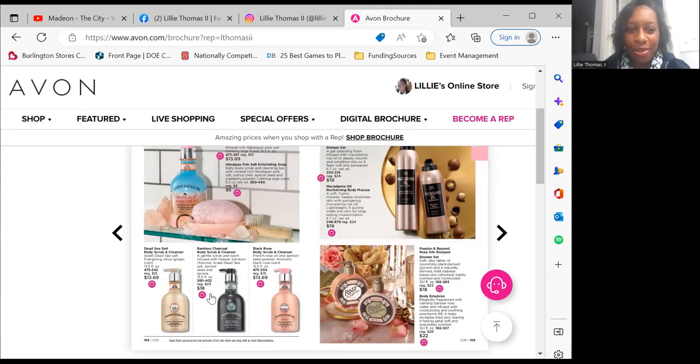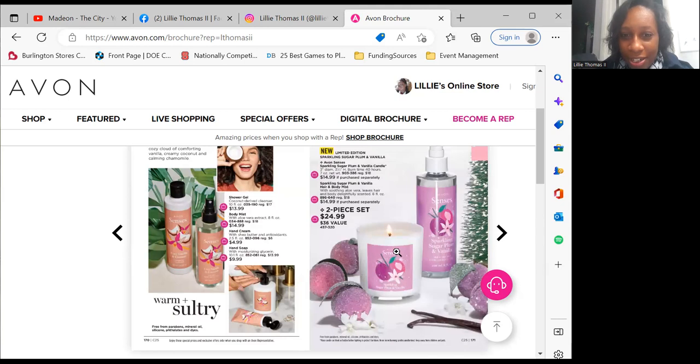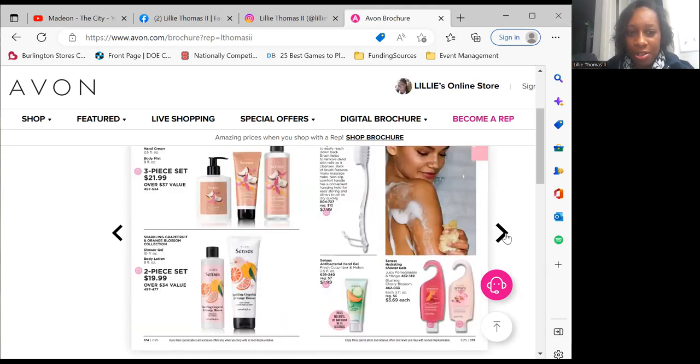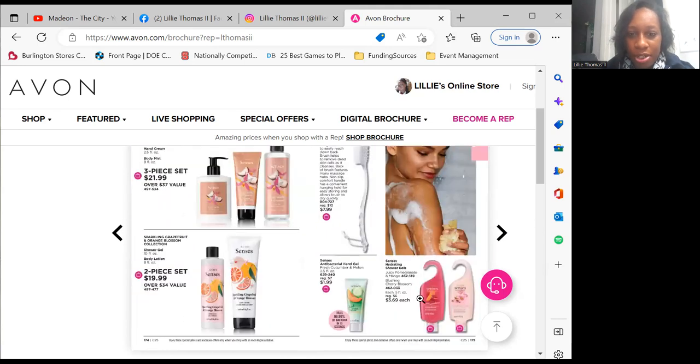Look, I really like the way that this packaging looks. I'm going to scooch on here. Look, rose gold, my favorite color. Look, more candles. All right. I can click on all these pink buttons. Look at this. Not those.